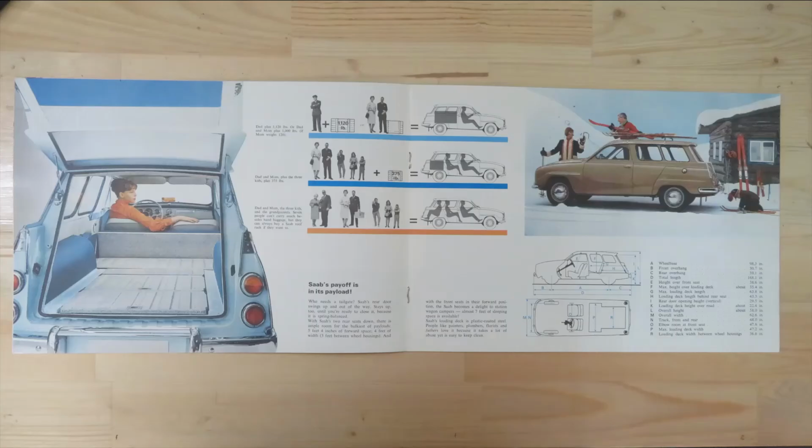And on the centre pages, it's showing really the practicalities of it being an estate. Similar to that very tiny brochure, we've got captions showing the different options for people and luggage, some very nice little graphics. It's also talking that there are 7 feet of sleeping available, delighting the station wagon camper. So again, almost likening it to a Volkswagen bus really. And some very 60s captions. I particularly like this little skiing scene here. That's very, very nice and very of its time.